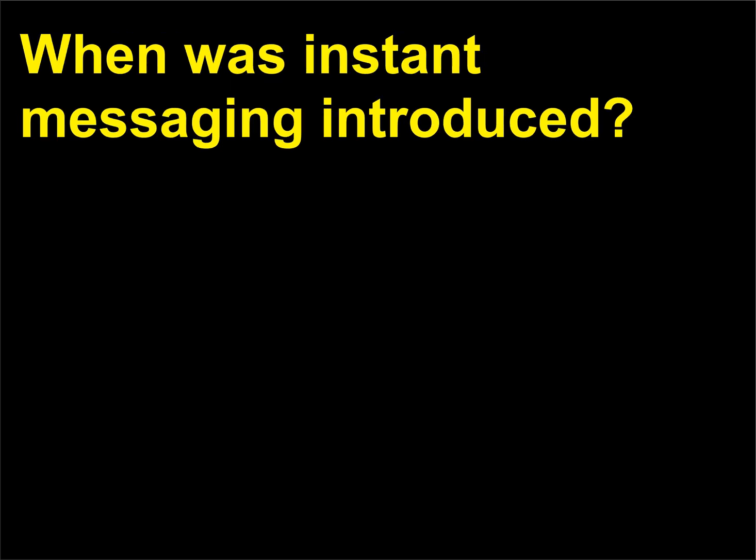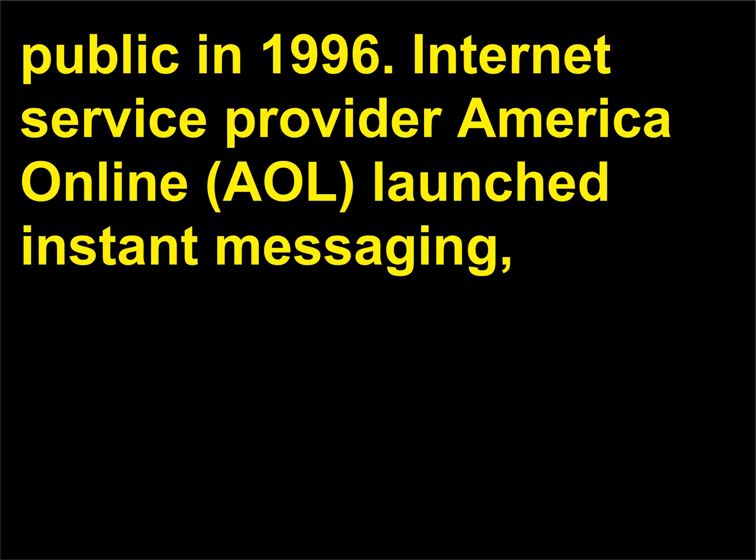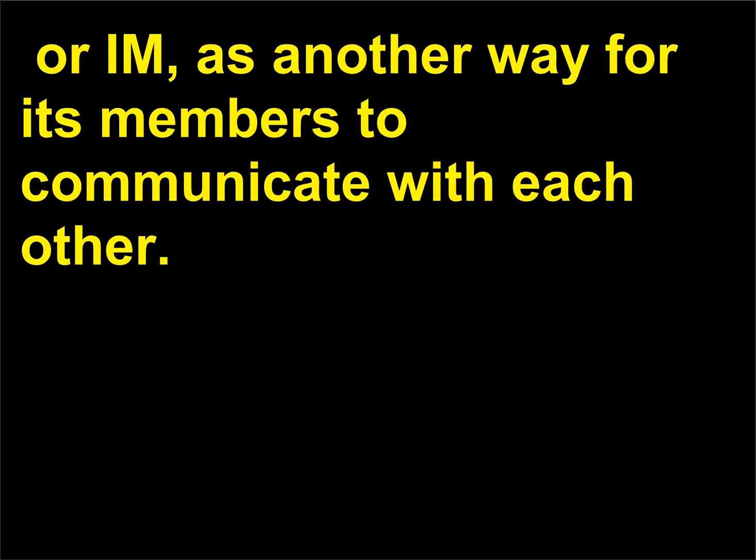When was instant messaging introduced? The ability to send instant text messages over computers was introduced to the public in 1996. Internet Service Provider America Online, AOL, launched instant messaging, or IM, as another way for its members to communicate with each other.